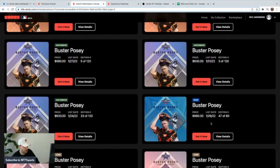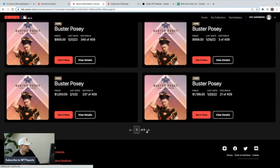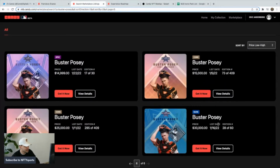The cheapest rare right here is $880. And then lastly, we got an epic down here for 4,425. This is number 2 out of 30. Big ticket price on these. And the only one bigger than that would be the legendary, which is a 1-of-1 moment.